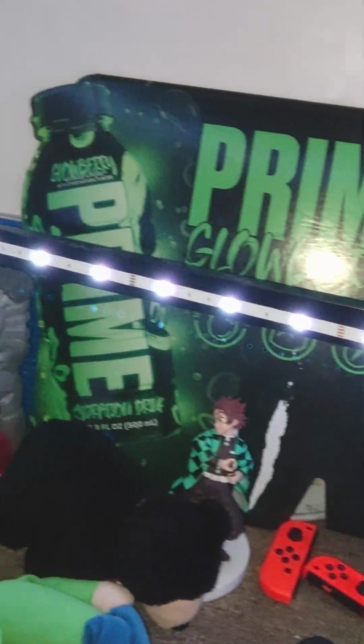Got a TV. This is a really cool tent. He's got some lights, so very, very neat. Very lucky kid to have all this stuff. So yeah, that's Shiloh's stuff.